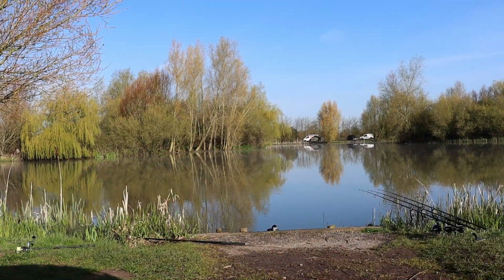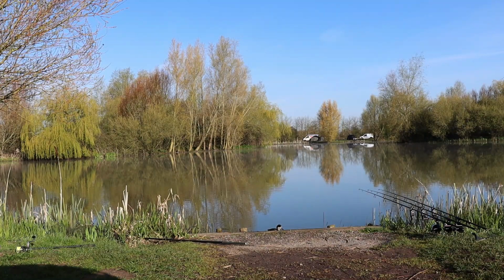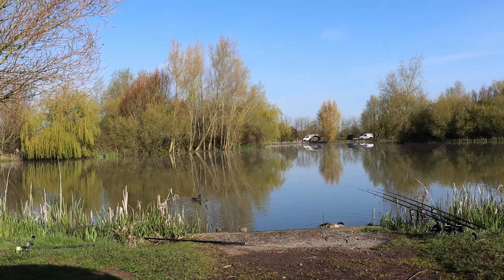Good morning carpers, and what a stunning morning it looks out there, but looks can be deceiving because it was absolutely freezing last night. Woke up this morning, everything was frozen, big fog rolling across the top of the water, but it looked absolutely lovely. No fish to be had unfortunately.